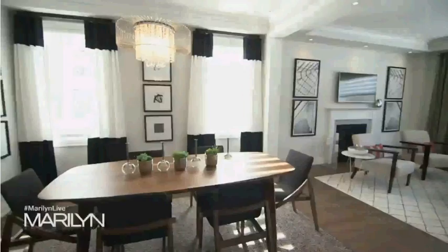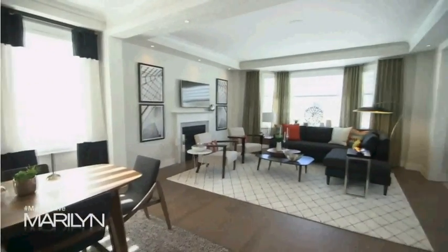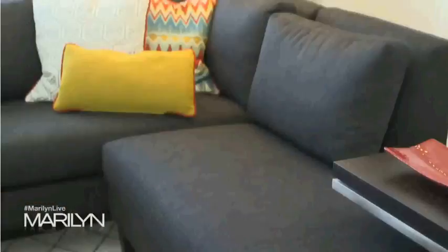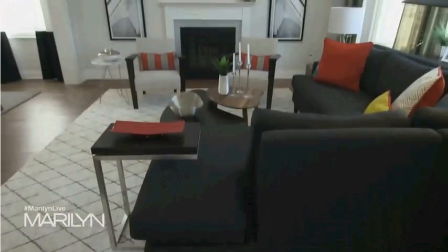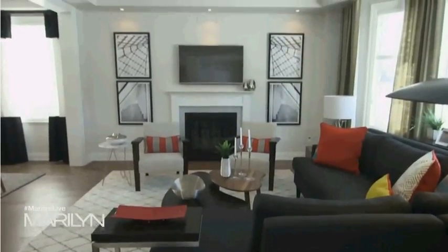Now here in the family room, there's lots of things that we did. First of all, the furniture is raised off the floor, meaning it's on legs. And what that does is allows the light to go through, and it makes big pieces look smaller. Another thing is, when you have a small space, sometimes you don't have floor space, but you do have height, and that's what we took advantage of in here.